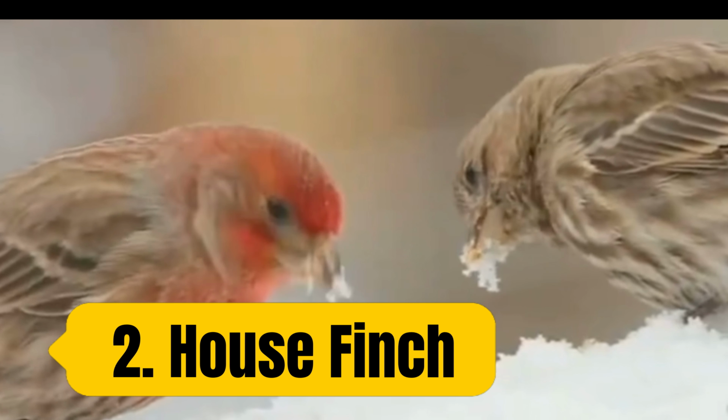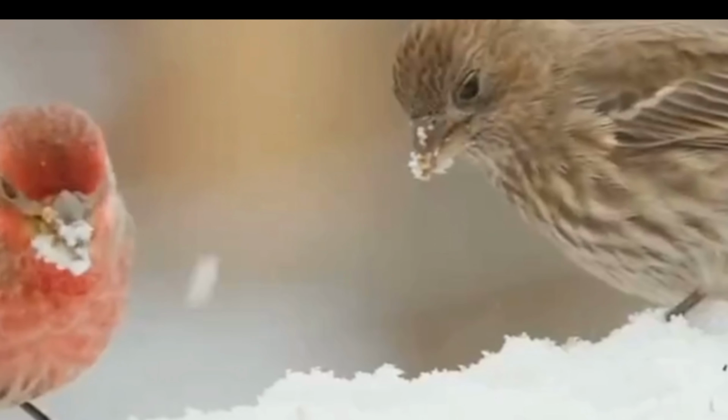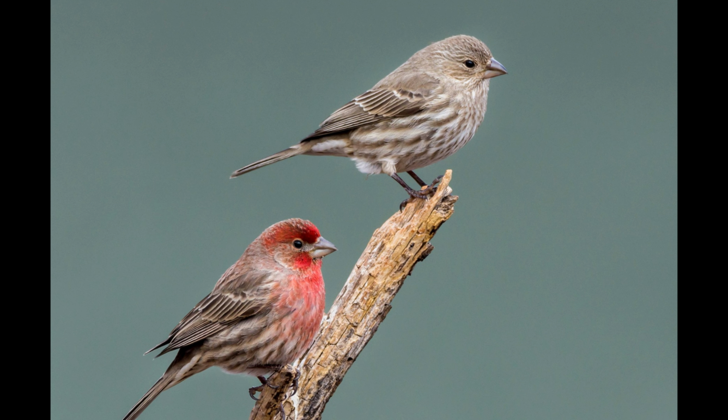Number 2. House finch. House finches are small, social birds with thick, conical beaks. Males are easily identified by their red, orange, or yellow tinted heads and chests, while females are brown streaked all over. House finches love sunflower seeds, safflower, and Niger seed. They frequently visit tube feeders, platform feeders, and finch feeders.